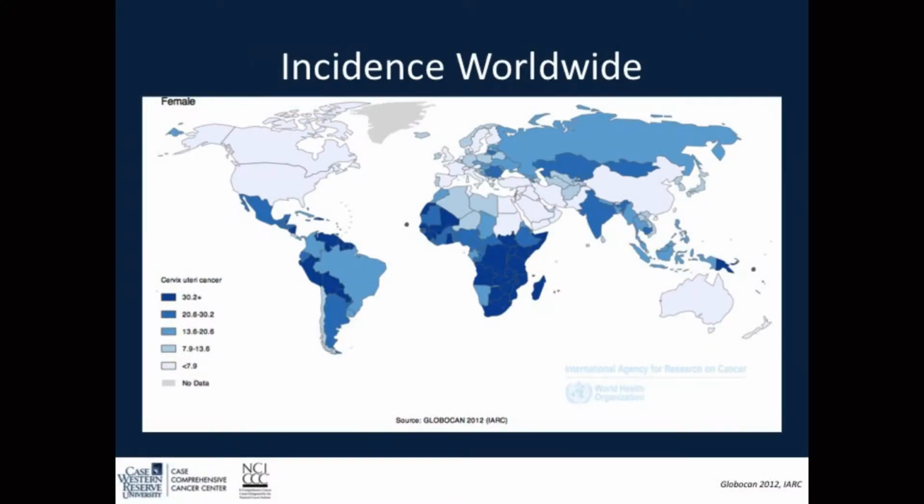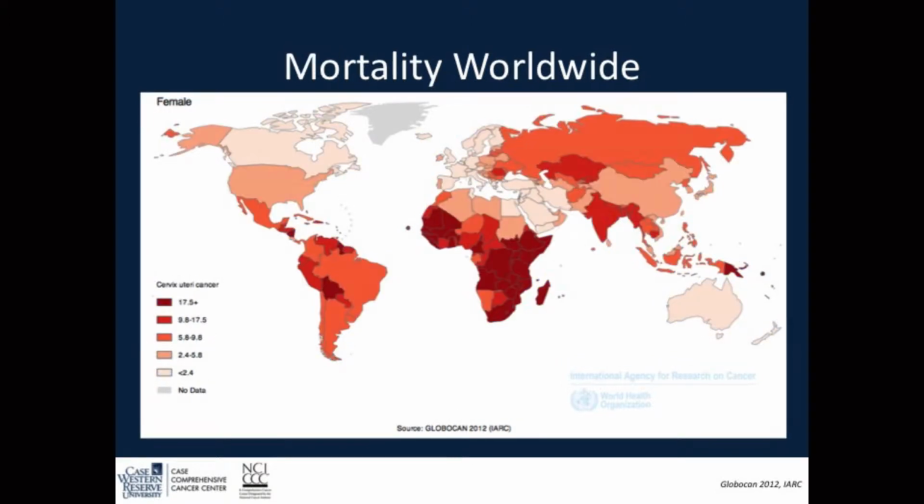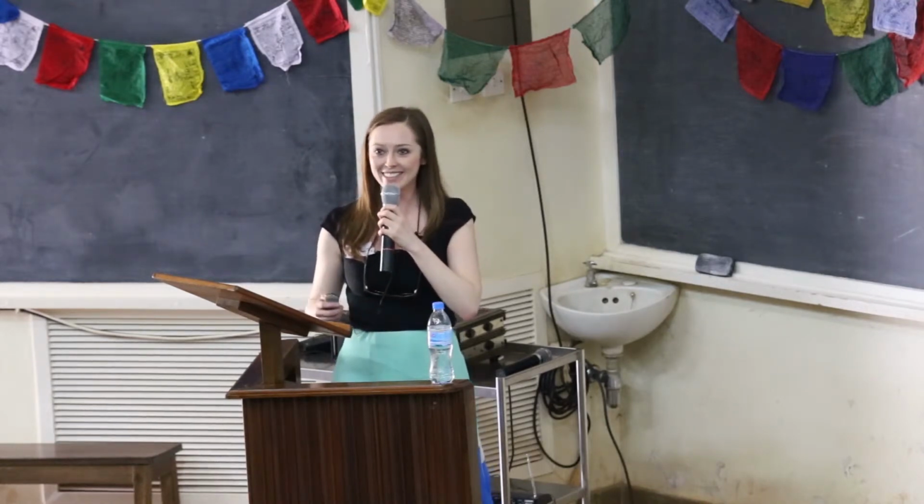So we've seen this map of the worldwide incidence of cervical cancer from Globocan, so I won't expand on it, but obviously the 30.2 per 100,000 people is quite impressive in sub-Saharan Africa, Tanzania included, and then sure enough, with such an impressively high mortality rate in this region as well. Often those of us in the US feel bogged down by busy clinics and treating so many patients, but when you look at a map like this, it's really humbling.